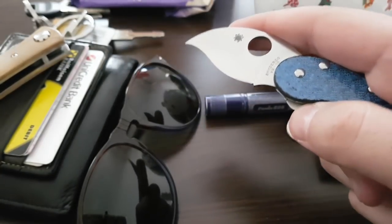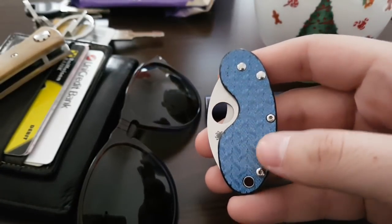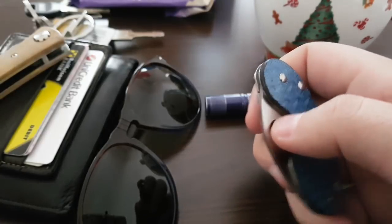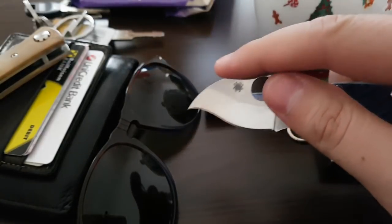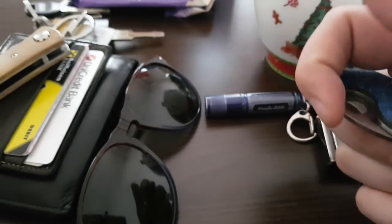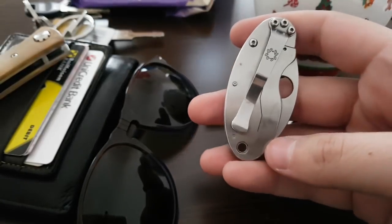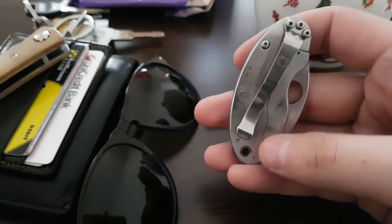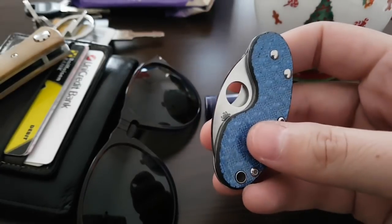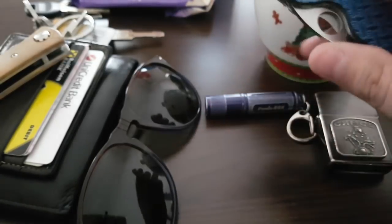You can close it with one hand, and Victorinox knives are nice and fancy, but you need two hands, and sometimes, well, most of the time, I just need one hand to cut something easily, like a box or package, and close this and put it in my pocket. And this also doubles as my money clip when I want to go all fancy and whatnot.